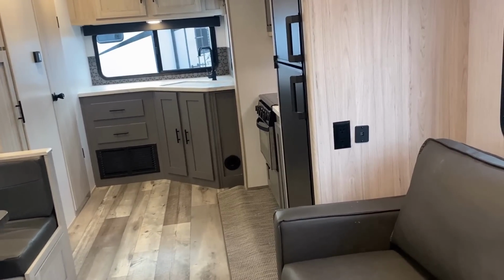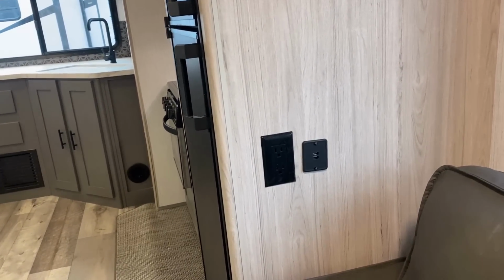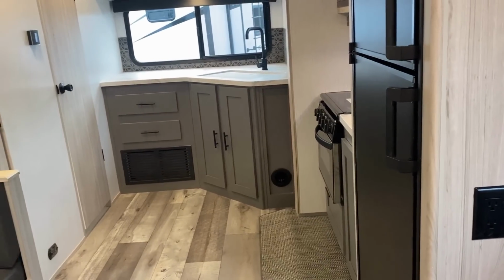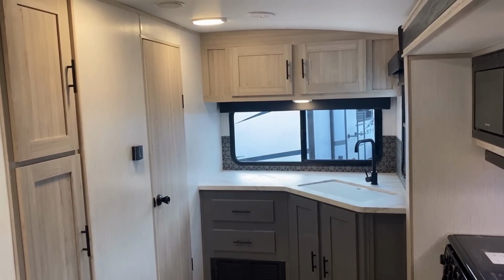My OCD is triggering. OCD actually is a very serious, real condition. I don't have it. We say that too much, but anyway, those outlets aren't exactly square. That's something that could be straightened up a little bit, but I'm looking at it. And obviously, if I see something, I'm going to say something. I try to present things fairly.